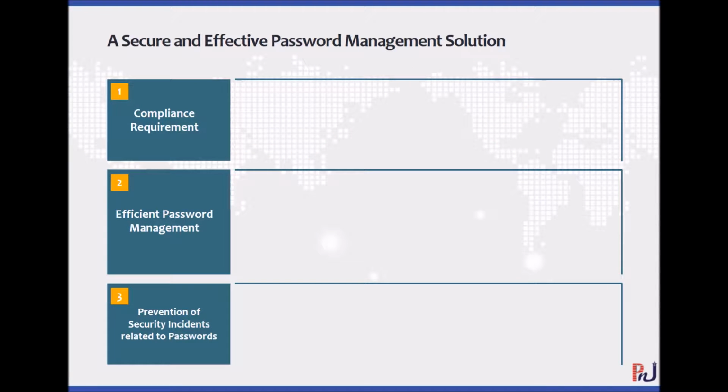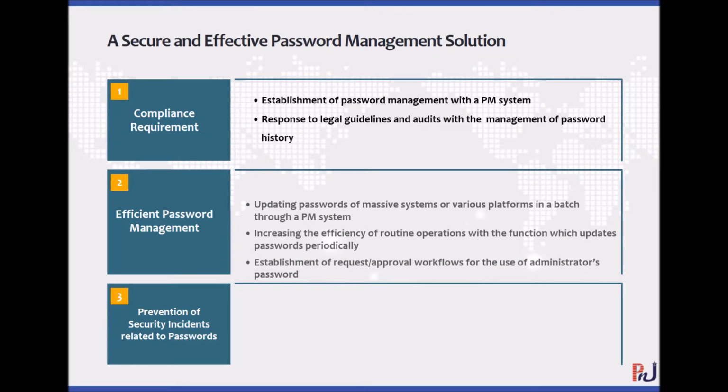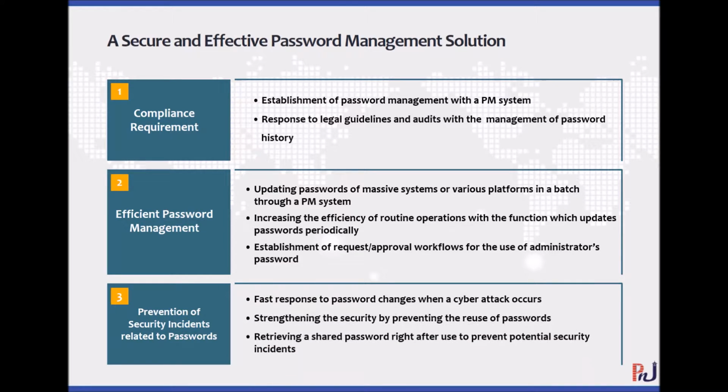A good password management means an efficient one, the one that is able to periodically update passwords of massive systems or various platforms in a batch, establish requests and approval workflows for the use of admin's password, act fast when a cyber attack occurs, and strengthen security by preventing the reuse of passwords and retrieve a shared password right after use to prevent potential security incidents. And of course, it should be able to meet compliances with corporate policy and the latest industry regulations and legislations.